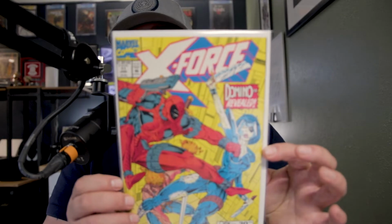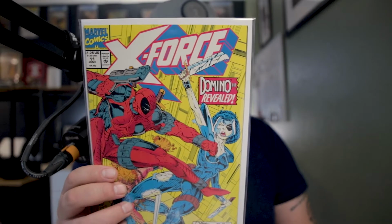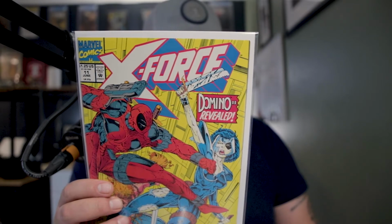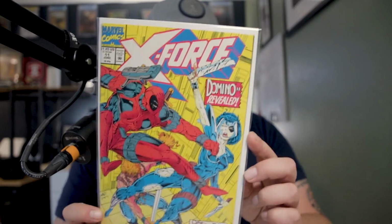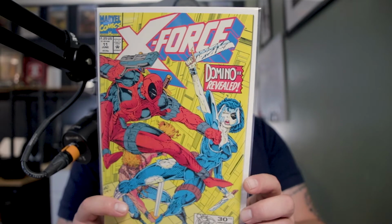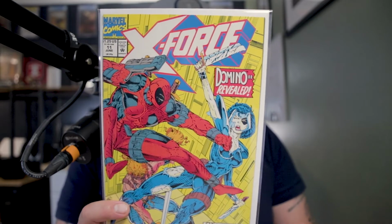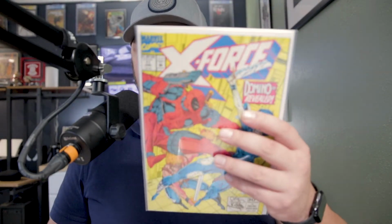I'll just show you as I'm looking. This is X-Force 11. Is this the first appearance of Domino, or is this a second appearance? There are so many different books in there. It is a direct edition. Very nice condition, though. So this is the first appearance of Domino, the real Domino, Nina Thurman. Raw copies are going for about $9.50. A graded 9.8, it's saying, went up to about $120. Very nice book. So we're going to say $10. We'll give them that.